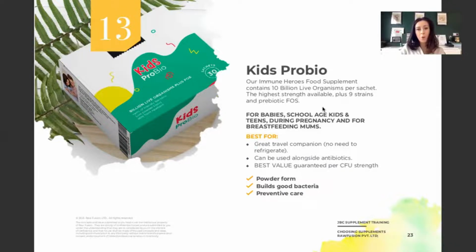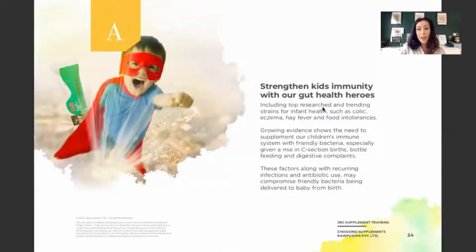It's definitely great for so many issues. God, kids really seem to be presenting with everything these days. So whether it's the colic baby, and we use the strain Reuteri in there based on the latest scientific research, which is quite novel and innovative in the kids probiotic market. You'll also find latest research on eczema, hay fever, food intolerances.